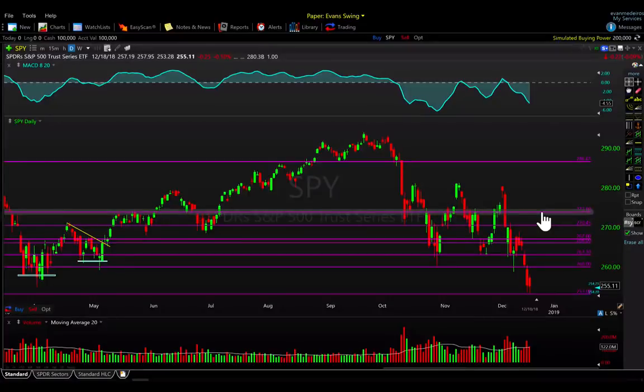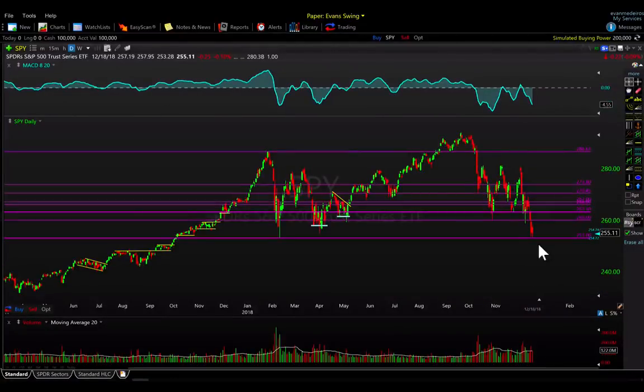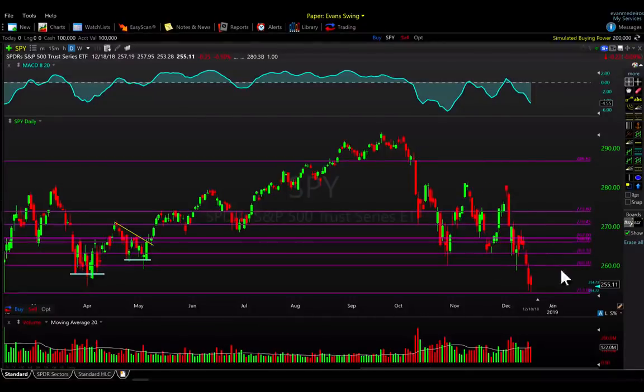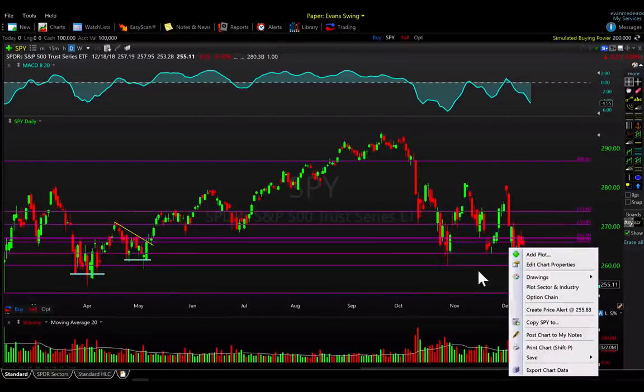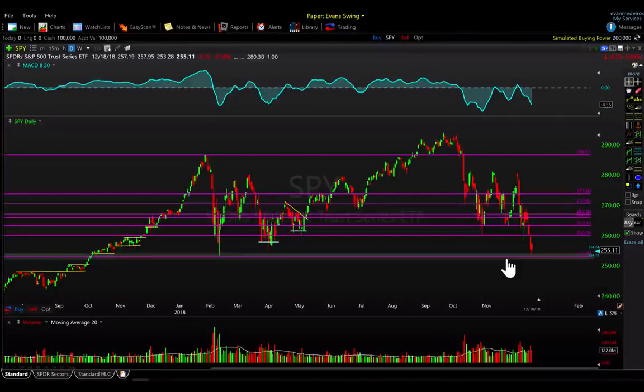We are stretched certainly to the downside, but I don't know if that means a whole lot just yet, given the fact that the trend is lower. To say you're oversold in a downtrend isn't exactly any helpful sort of commentary here. I think tomorrow is going to be the price action of how it unfolds, some high volume reversal, some major capitulation, some gap and go. That is what we're going to be looking for at this 253 area at the year-to-date lows.